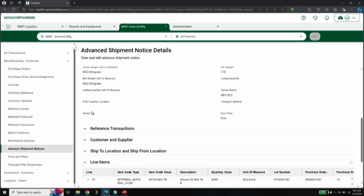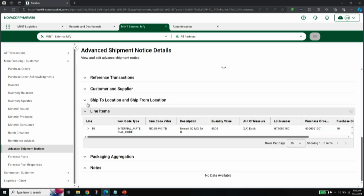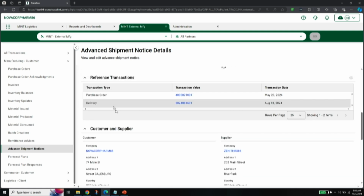We've got tons of ASN data that now I can take this information and I can load this and I can view reference transactions. This is really cool because I can now relate the ASN to a delivery order and a purchase order. When the invoice comes in, you'll see the related transaction in there as well. So you're now not using a spreadsheet to piece together to tell a story. You can use this in a plethora of ways to apply across the business.